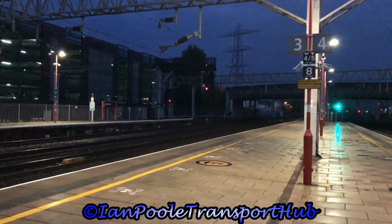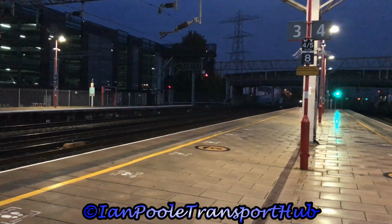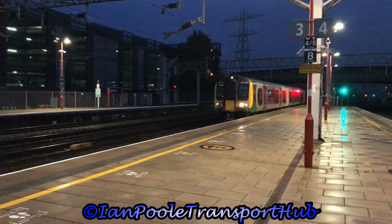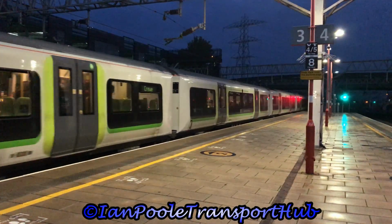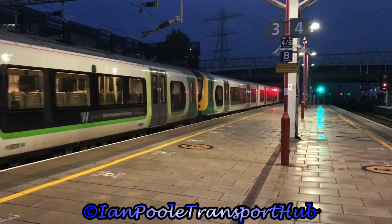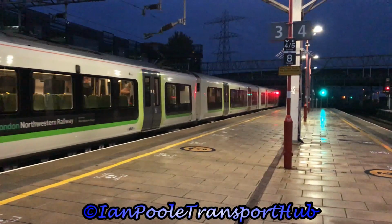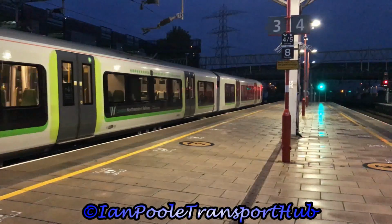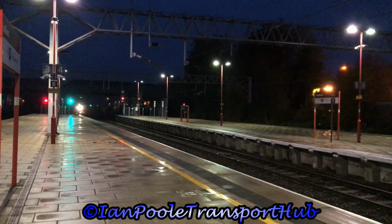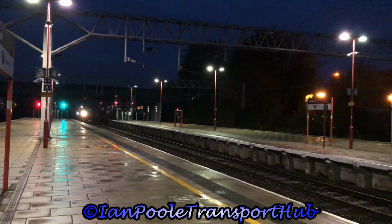Next to arrive at Stafford Station, 350266 and 350246, working the 1836 London Northwestern Railway service from London Euston to Crewe. As the darkness sets in, 350102 and 350117 arrive with the slightly delayed 1838 London Northwestern Railway service from Birmingham New Street to Liverpool Lime Street.